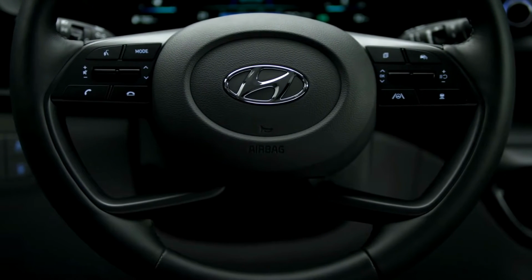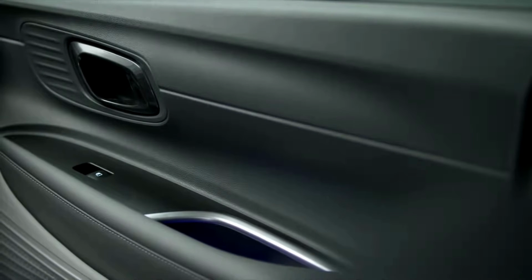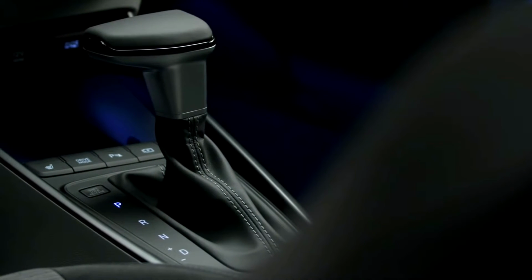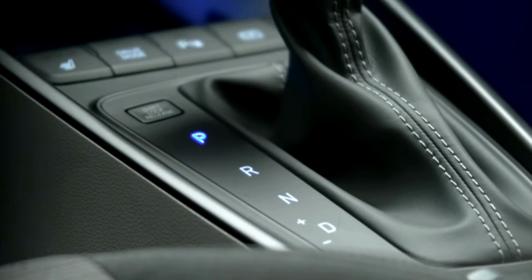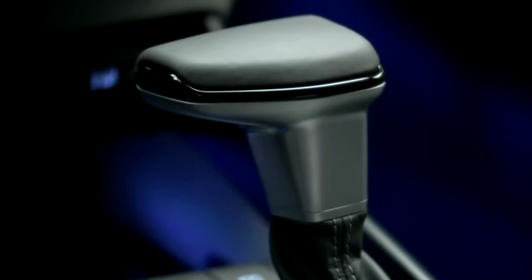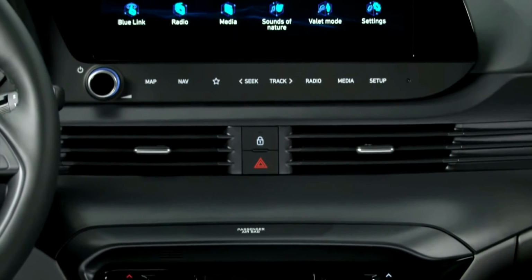The interior of the Bayon SUV is defined by a range of connectivity equipment, including a 10.25-inch digital cluster and a 10.25-inch AVN or 8-inch display audio. It also has LED ambient lighting integrated into the front passenger foot areas, door wells, and front door pull handle areas, as well as the storage area below the center console. The 8-inch display audio is available with wireless Apple CarPlay and Android Auto, making Hyundai the first car manufacturer to introduce wireless phone mirroring into a car of this size.